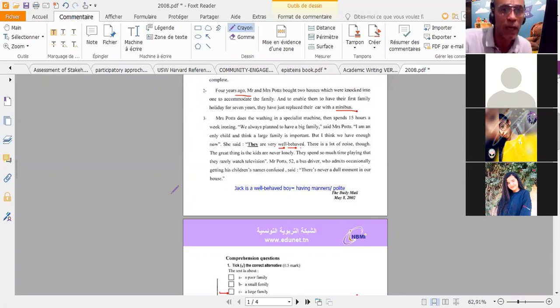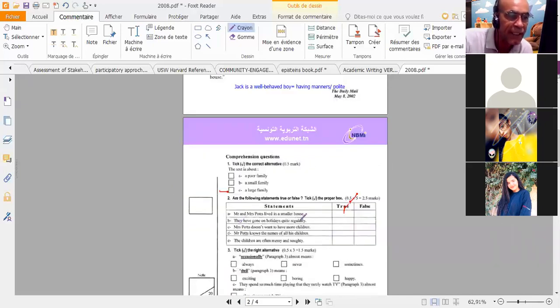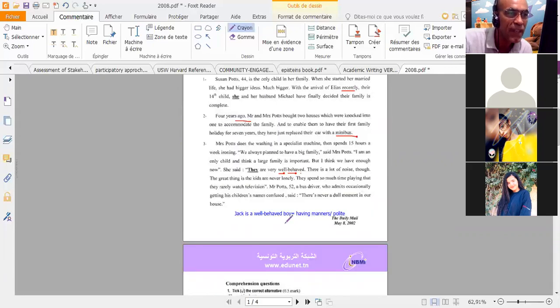Why did they buy a new house? They bought a new house because their family got bigger, which means that their old house was small for the family. Now, they have gone on holidays quite regularly. It's paragraph 2. The answer is in paragraph 2.